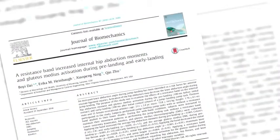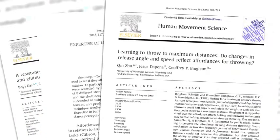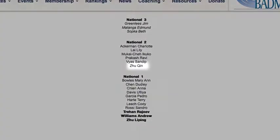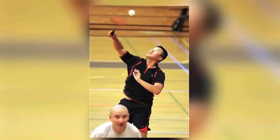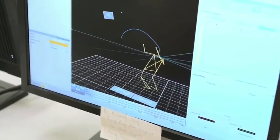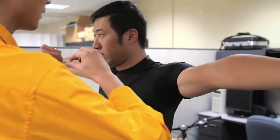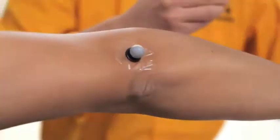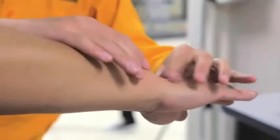In addition to his work in kinesiology, or the study of human movement, Dr. Chu is a national-level badminton umpire and a top player trained in China. To improve coaching techniques, Dr. Chu and his team wanted to understand how players could transfer the most speed to the shuttlecock. They looked at racket angle, swing speed, and string tension when players hit a smash.